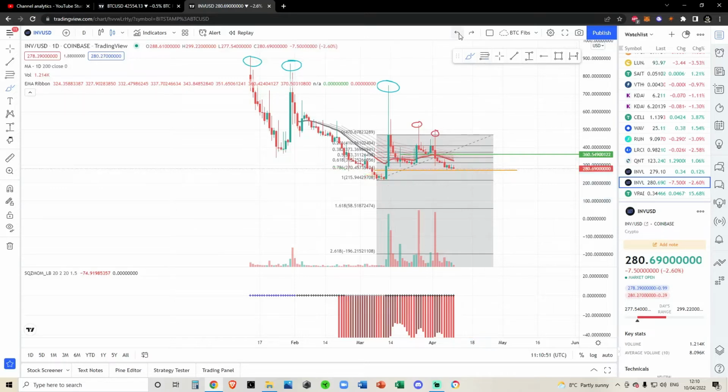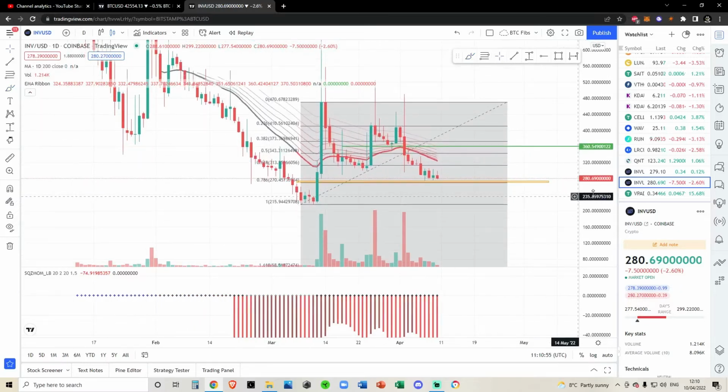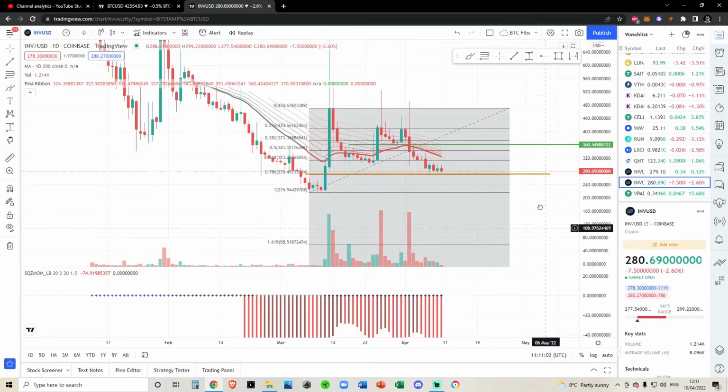before we do have a push up. But honestly, until this lower high, lower low trajectory is taken out, I can't be too bullish on Inverse, especially when we're on these daily EMAs and they've never flipped bullish. So the market structure is really telling me to be cautious right now.